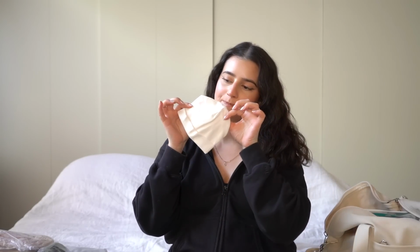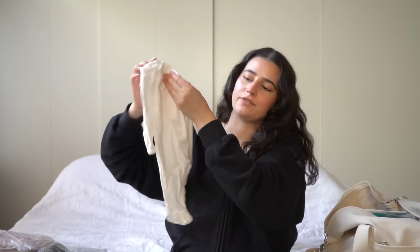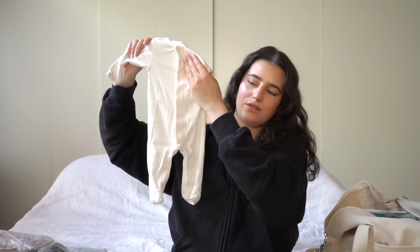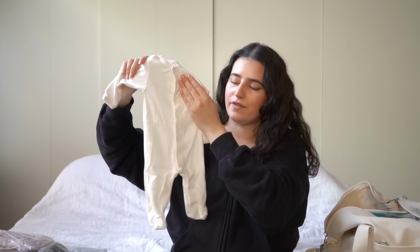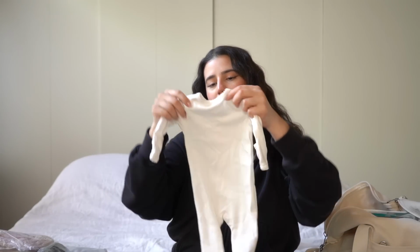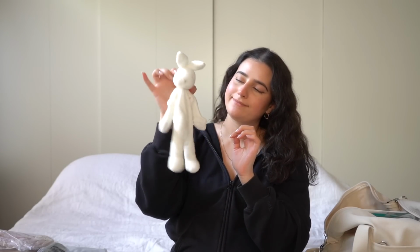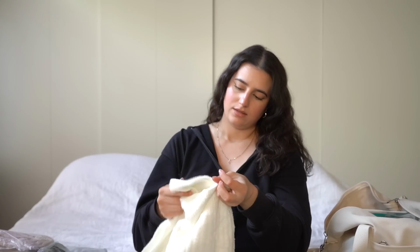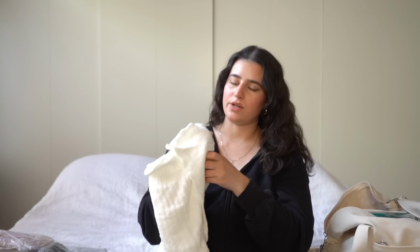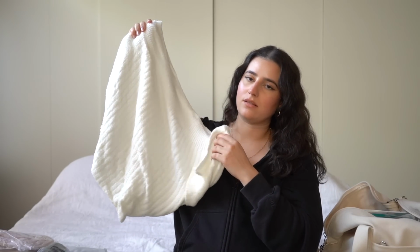This is the beanie. Caprilina is the name of this brand, and it just looks like this. I'll hide the front because his initial is here, but it's just a little going home outfit. It's ivory and the initial is like in a champagne gold color. Super cute. I have a little bunny for him and a blanket. This blanket is Barefoot Dreams, his little going home blanket, and it is the softest thing ever.